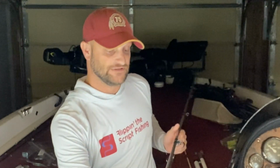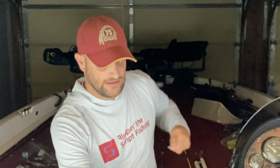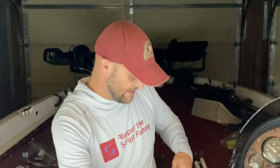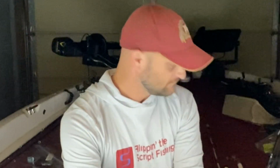All right, let me show you how he showed me to rig these up. It's really simple and obviously very effective. The line that I was using was this big game line. It's a monofilament, 20 pound test, and it did really well. I believe this is Trilene. It handled it.